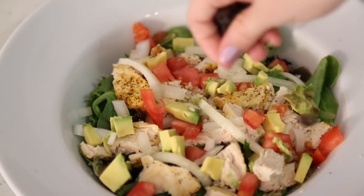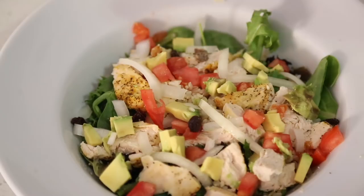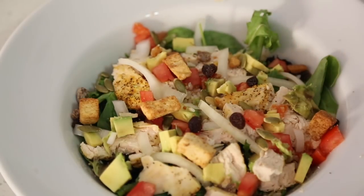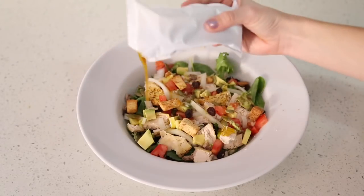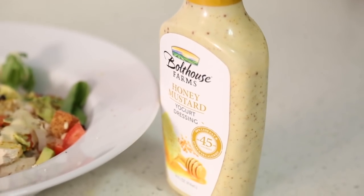And then I'm adding the toppings that came with the salad kit. So these are dried figs and cranberries, some pumpkin seeds, and these are cornbread croutons. I'm also adding just a little light drizzle of the pumpkin vinaigrette that came with it, but I always, always, always put honey mustard on my salads because I am obsessed with honey mustard.